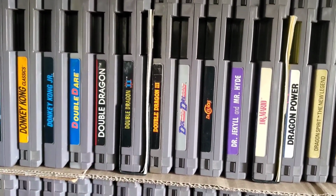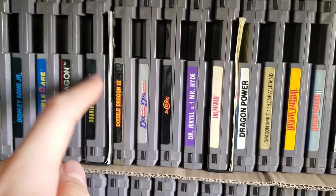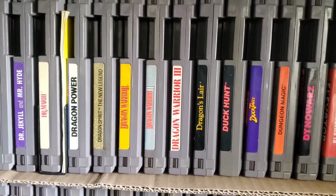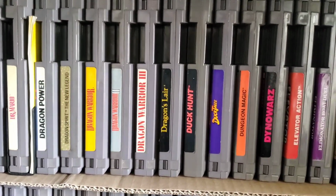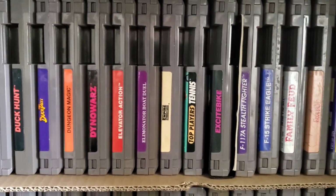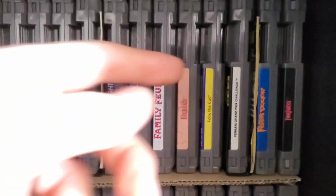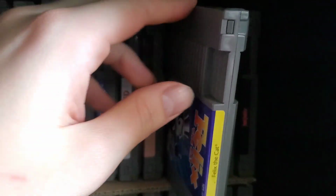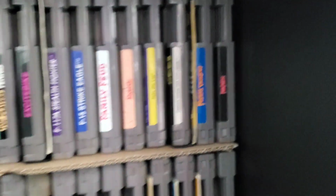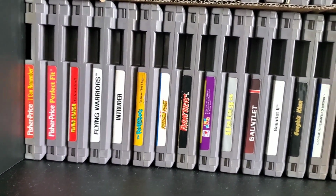I have all 3 of the Double Dragon games, including the manual for number 2. I have Dragon Warrior 1, 2, and 3. I'm only missing 4, which is the rarest one out of the whole series. Eventually, I will bite the bullet and pay to get that one. Felix the Cat, which was a later release, but it's a really fun game. And going on down here.